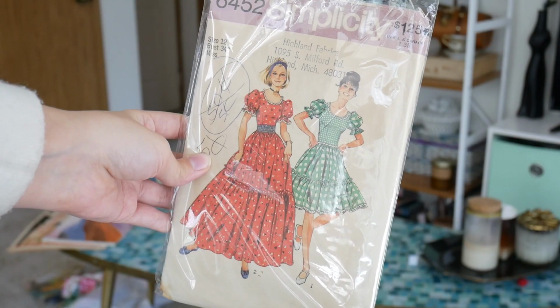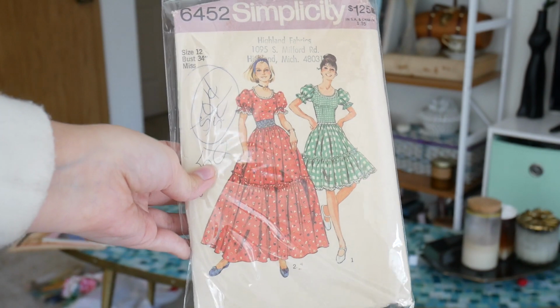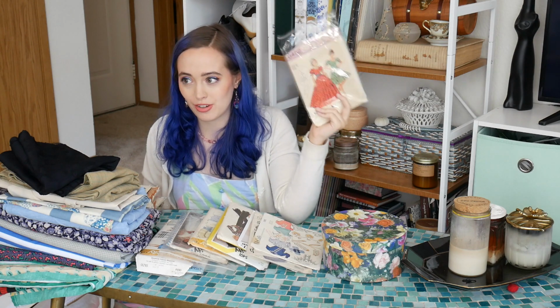This one here is a nice 70s pattern. I think it's maybe a 70s square dancing costume pattern. I'm not quite sure. It's really cute. I made it in my most recent sew along with me video. I bought this pattern specifically for this project. I'm going to call out this pattern as specifically being a mindful one.